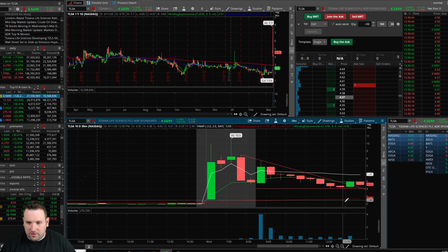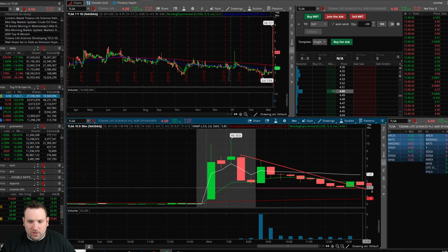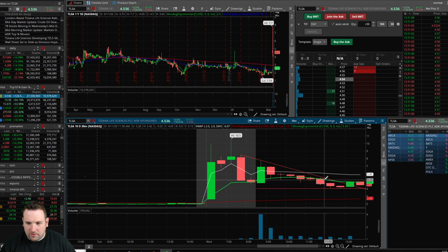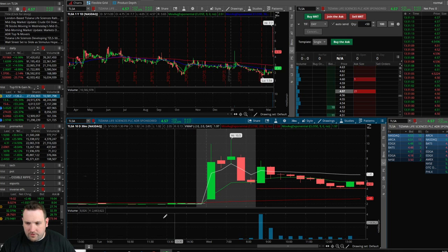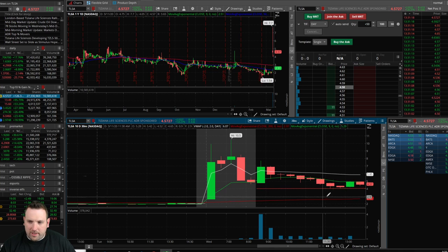So let's see. That candle did close over the triangle, so that's a good sign. But we do want 450 to hold up. We don't want this to drop below 450. And it looks like it's going to. We've got about 30 minutes till power hour.